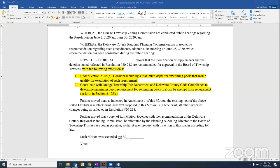Most of the HOAs would not allow a traditional above ground pool. Oh yeah, right. But these inflatable ones are not permanent structures. You take them right on down. I can see those going up as high as 48 inches. That's 4 feet. So I'm not sure what the trustees are looking for here. Do they truly just want kiddie pools exempted, or do they want these bigger inflatable pools exempted too, or not?